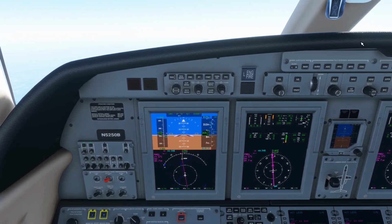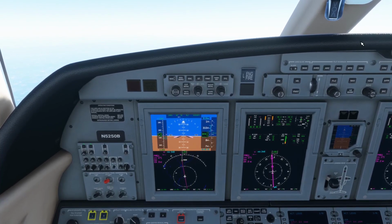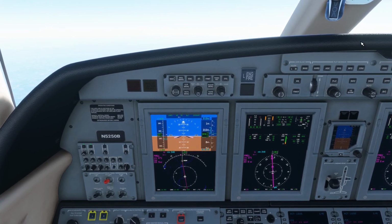All right, we're currently about 25 nautical miles outside of Morgantown. We're leveling out at flight level 310. We'll let the speed get up to about 280-ish. And then we'll cruise along to Bucko and then begin our descent.